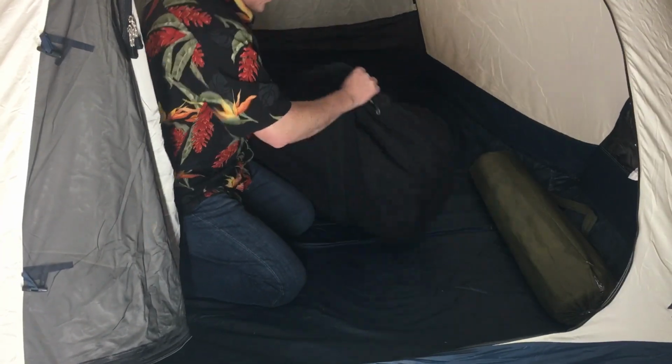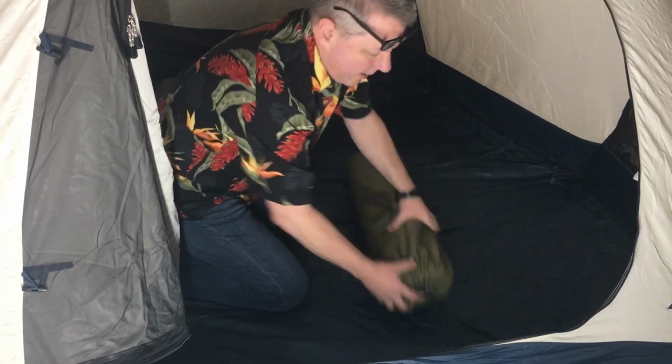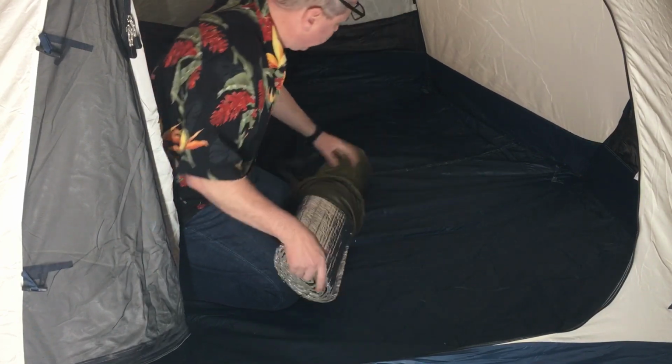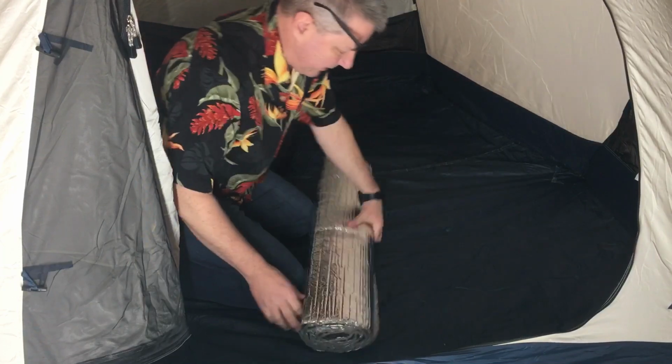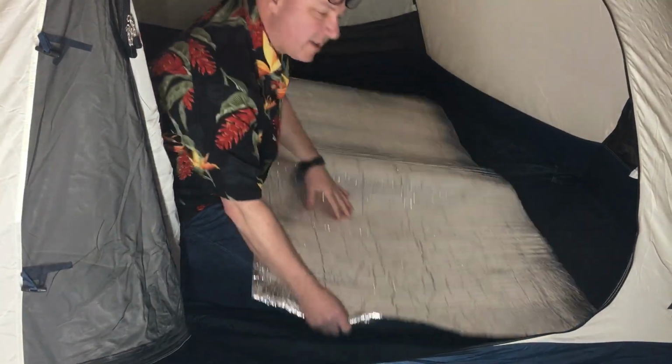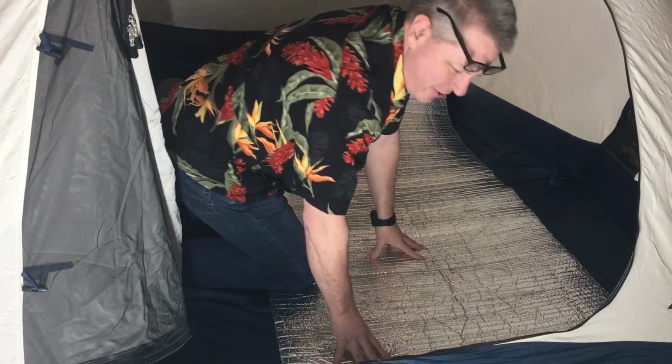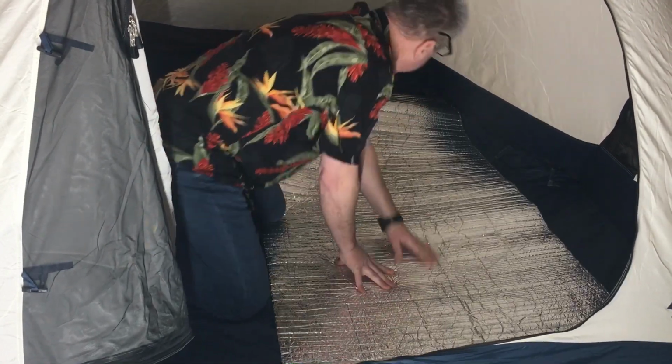I usually always start with the old Reflectix. Now we've got a video out there where I kind of yell at you a little bit about this stuff, but what's great about this is not just the insulating factor, but it's also a bit of padding. It's a little bit of protection for your tent. Hey, watch your ears. You know I'm not headphone friendly.